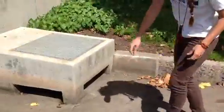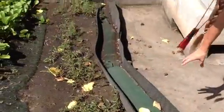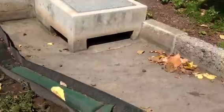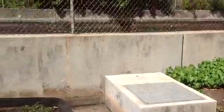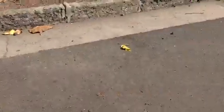This is a bio sock, a compost sock. This acts as an extra filter for the water before going out. And then this is the storm drain box, which is the conduit for the rest of the runoff to go out into the channel here and out into the bay. Which is why this rain garden was installed here, because we had a lot of flooding problems, and it goes straight from the parking lot right into the ocean.